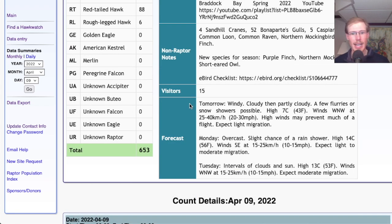And taking a look at the forecast, tomorrow is looking windy. Cloudy and then partly cloudy with a few flurries or snow showers, high in the low to mid 40s, winds west-northwest at 20 to 30 miles per hour. With that strong of wind from that direction, I wouldn't expect too much of a flight. Probably some turkey vultures migrating and maybe a small number of other things, but just going to be uncomfortably cold and difficult viewing conditions overall because of the strong winds. So tomorrow probably won't be the best day that we've had recently.